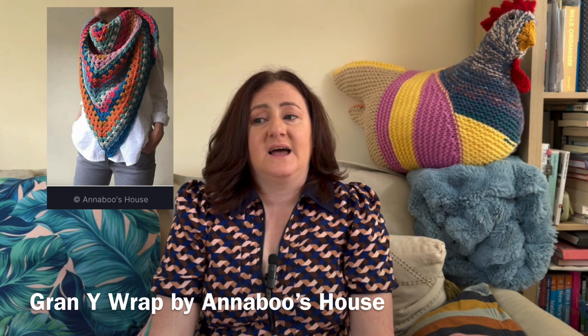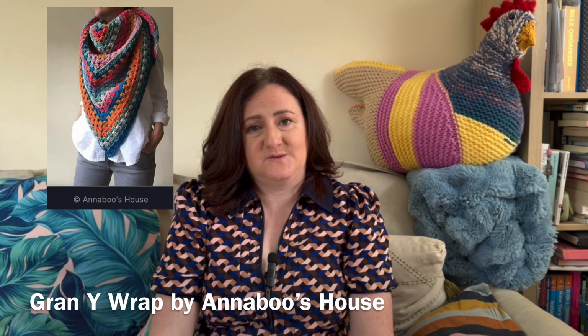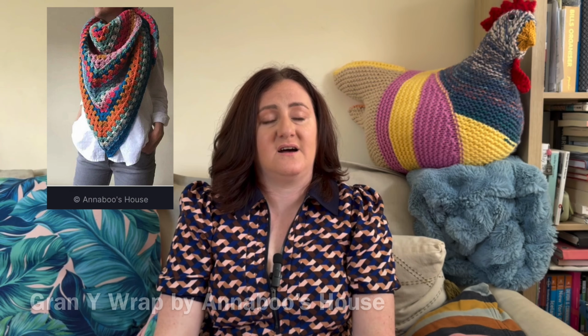And then the last project for November will be starting the Granny Wrap by Annaboo's House. That will also use a Truly Hooked Advent calendar from 2023. So two more Advents. I think it's just right, getting closer to Advent season, that I'm making use of Advents from Christmas past.